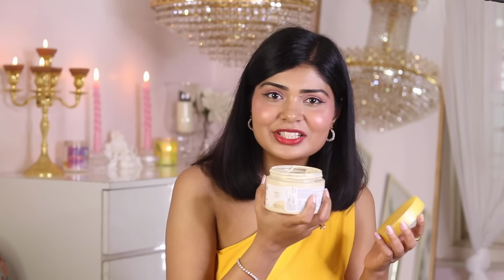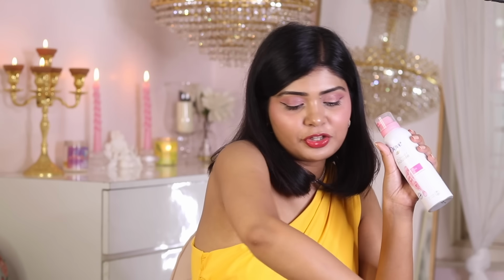I haven't used a body scrub like this one. These smell so fruity, so good, so delicious. And next is the Dove shower mousse. So if you shave like me, I would highly recommend this. And this one is the Gillette Venus, what do you call this? I don't know, this. I'm just blanking right now, you guys.